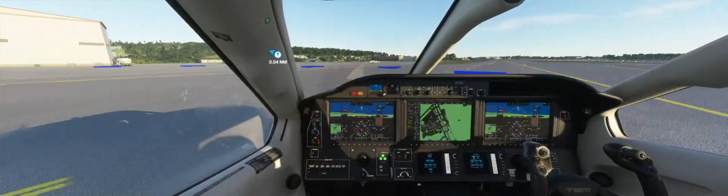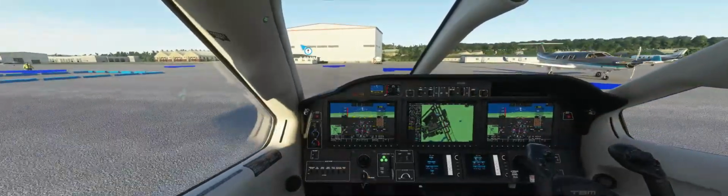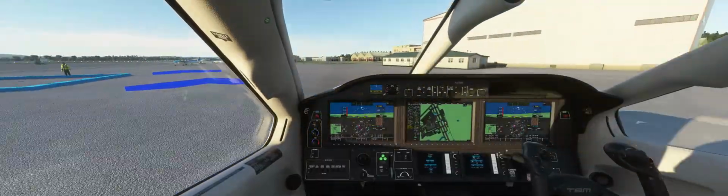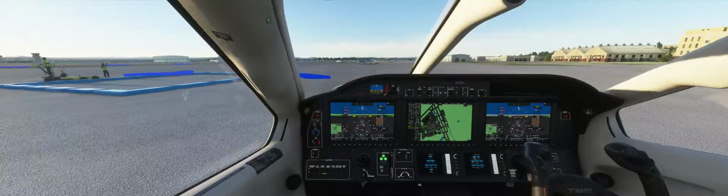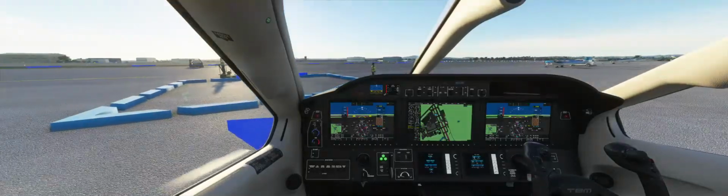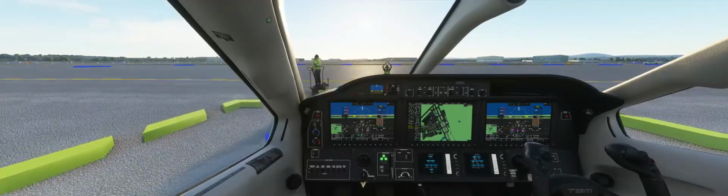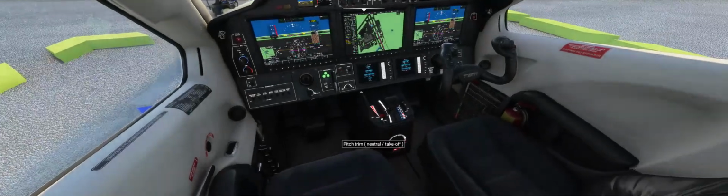Turning a little early here just to avoid taxiing into that TBM right there. Or excuse me, that looks like a Pilatus, doesn't it? Retracted our flaps. Chilly here, 10 degrees in the sim. Here's Gary. Boy, that forklift's hauling ass. All right. Parking brake. Kill the engine.